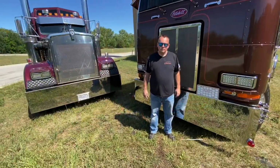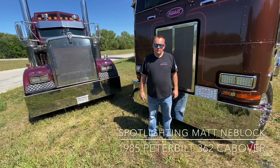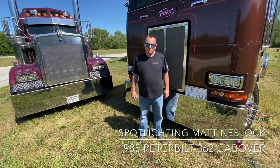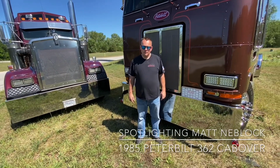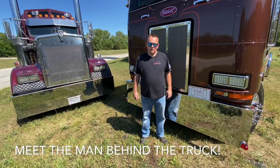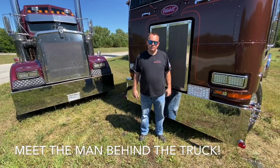Guys, this is Quinn. I'm down here in Kankakee, and I've got my buddy Matt, who I have been chasing for over a year now. Like we were talking before, man, we finally got the Big Pete here, and we're doing some shots and stuff. We're all over the place down here. Got some beautiful scenery down here.